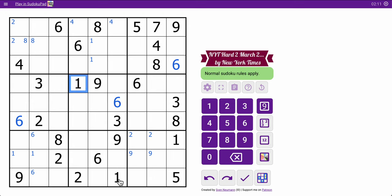So I placed 1, I placed 6, 9 I can also do some work on. Yep, this 9 and this 9 force a 9 in one of these two, but not there, so that's a 9. Force a 9, one of those two. So 6, 9, 1 mean I have 8, 3, 2. And so I'm done there.